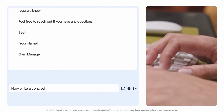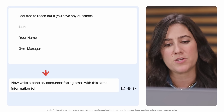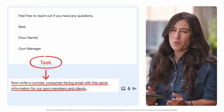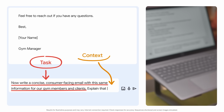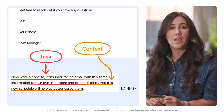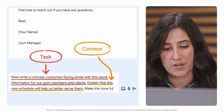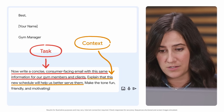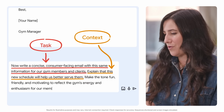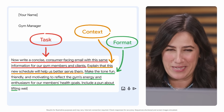Now write a concise, consumer-facing email with the same information for our gym members and clients. Let's get even more specific. Explain that this new schedule will help us better serve them. And now let's make sure we're clarifying the new tone. Make the tone fun, friendly, and motivating to reflect the gym's energy and enthusiasm for our members' health goals. Include a pun about lifting weights.